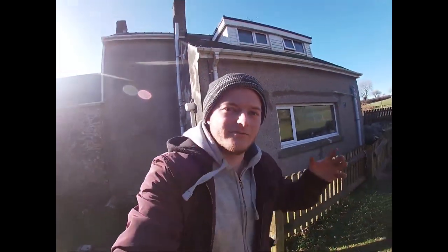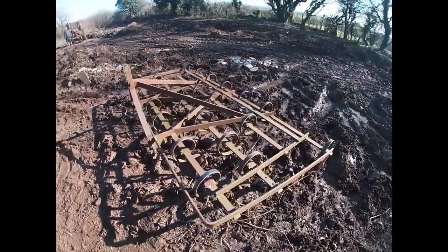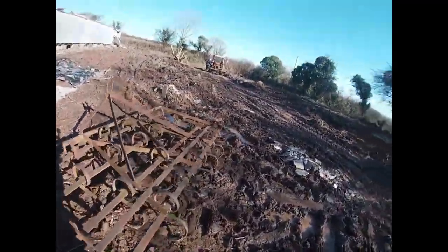Afternoon, guys. So, nice sunny day. Bit windy, but we are busy today. So we've just had a delivery of some new toys for Dad to play around with. Missing a couple of the tines, but we've got a couple with it anyway, so we can put them on.